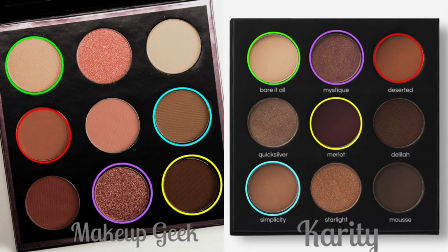If you were looking at the circled ones in red, that is Deserted and Tan Lines, which is the one right under Rapunzel. The next one circled in blue is Creased, and that is a newer color, and that looks very similar to Simplicity in the Charity palette. Then the last one is Merlot.